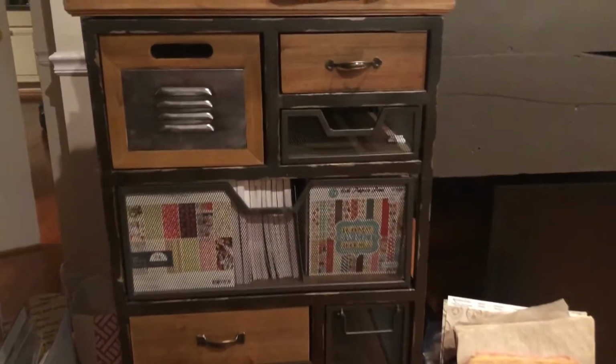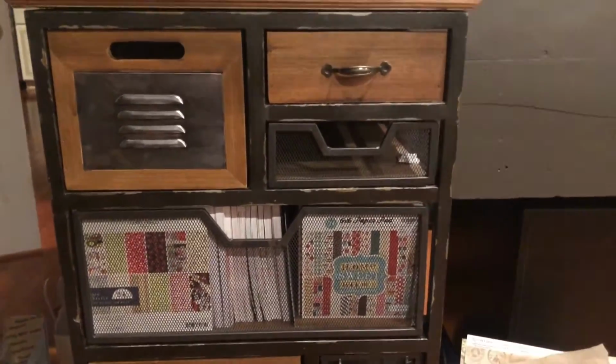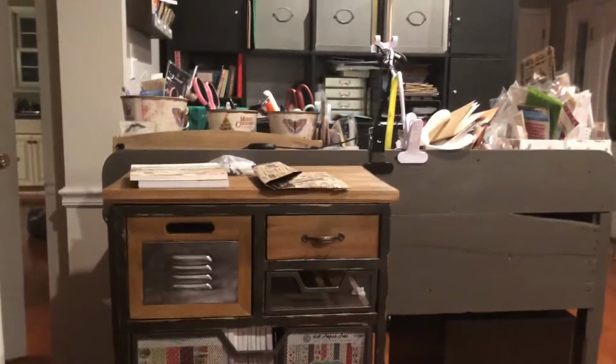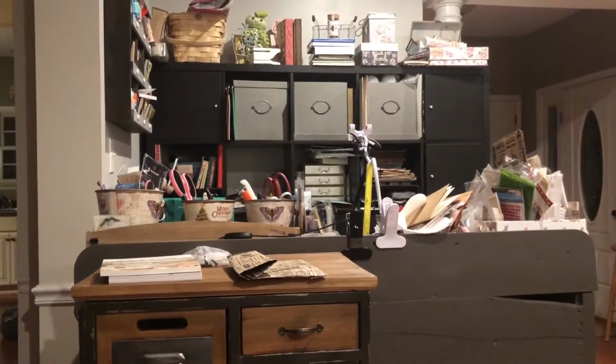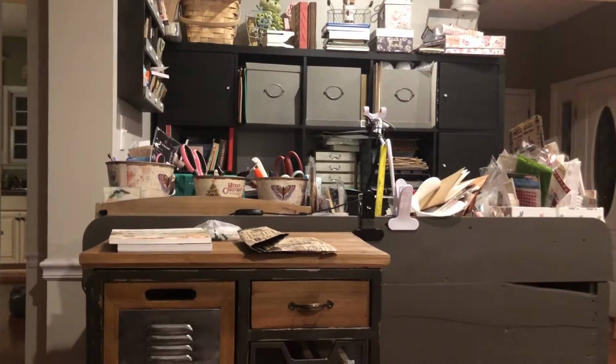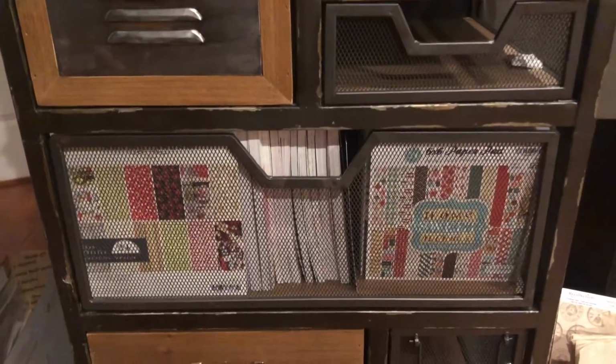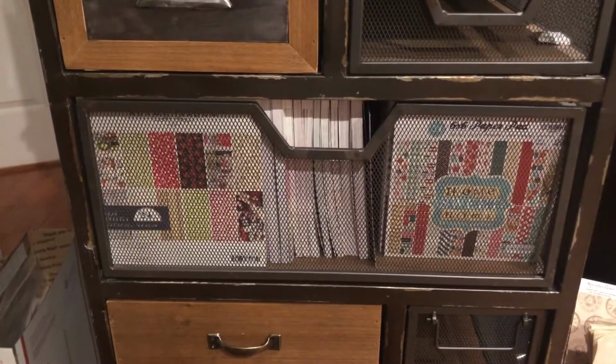I've seen these in other videos, but I'm excited to have one as well. So I put it right in front of my desk area. Back there is my Calyx unit. So that's where it's at. I'll show you what's inside. I'm still working on it.